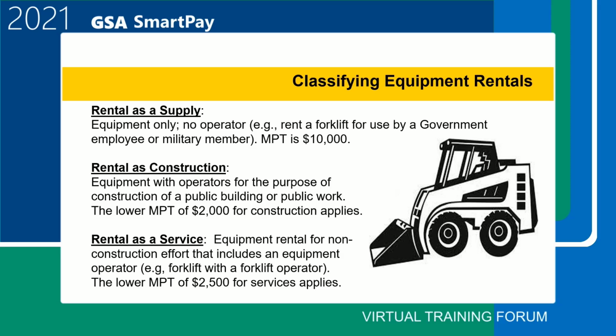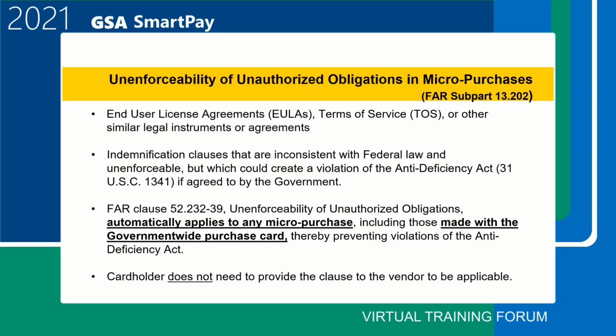So let's switch gears a little and talk about what happens when a vendor wants your cardholder to sign up to terms and conditions as part of a micro purchase made with the card. FAR Subpart 13.202, Unenforceability of Unauthorized Obligations in Micro Purchases, addresses the government's liability when a cardholder signs contractor terms and conditions as part of a micro purchase.